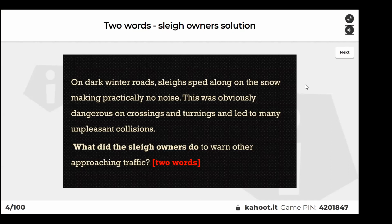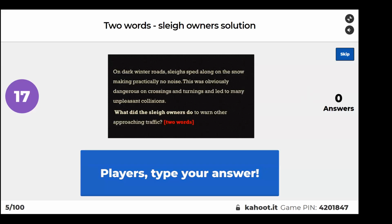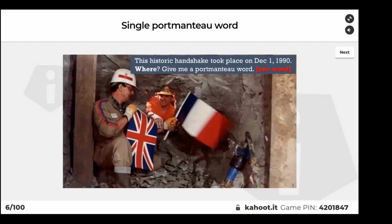So, Kapoor, actually, there are 3 questions getting cancelled, right? Right, 3 questions, sorry. So the first 3 questions are not there in the quiz. So what did the sleigh owners do? They did jingle bells. Okay, this is the last of the questions that you just watch. You don't have to answer, after which the quiz starts.